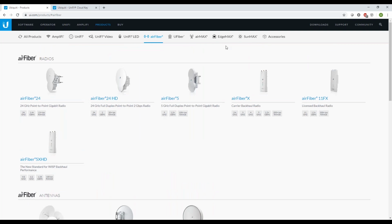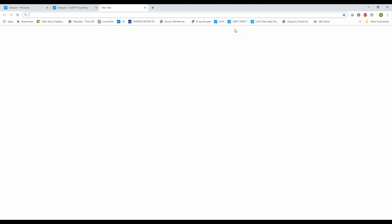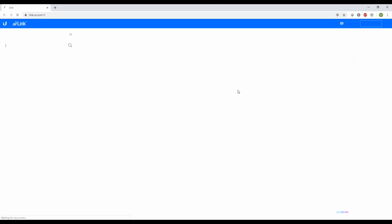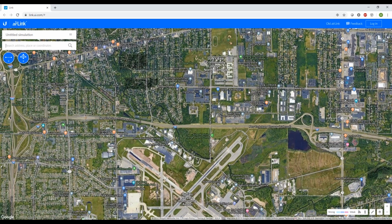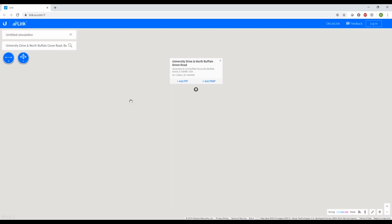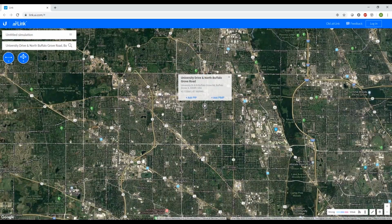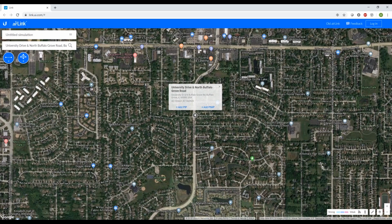What we'll take a look at right now is that they have a really cool planning tool for the Airmax and Airfiber products. So what you can do is input an address, for example University of Buffalo, go, and add a radio here. This is not what I was looking for, but we'll just go with it anyway.